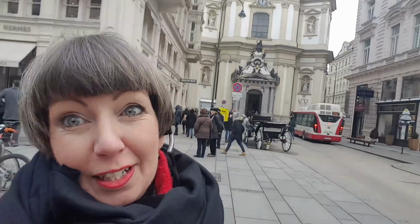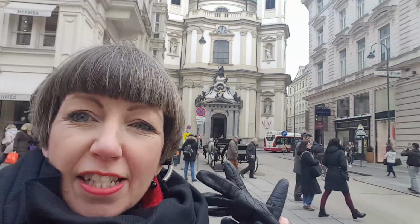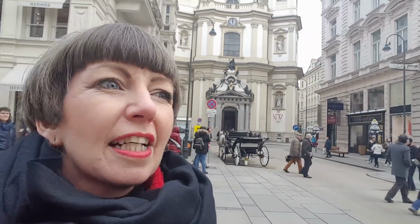The church bells are going. I am not in Copenhagen, Denmark today. I am in Vienna, Austria, and there are more churches than you can shake a very big stick at. The one behind me, that's St. Peter's, and there's St. Stephen's Cathedral. We'll walk there in a wee minute.